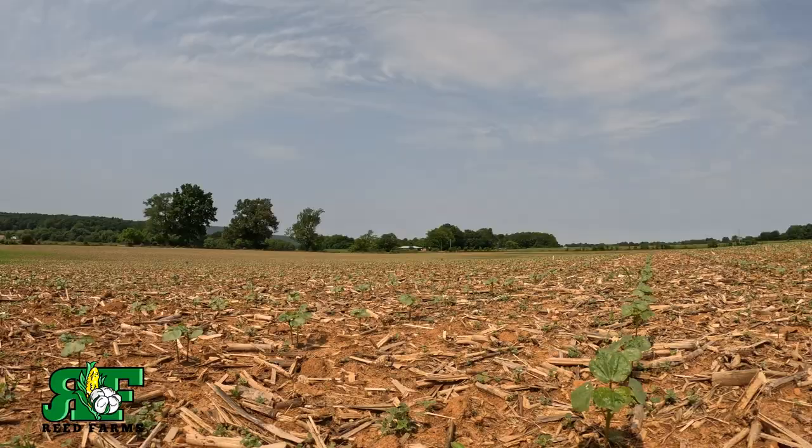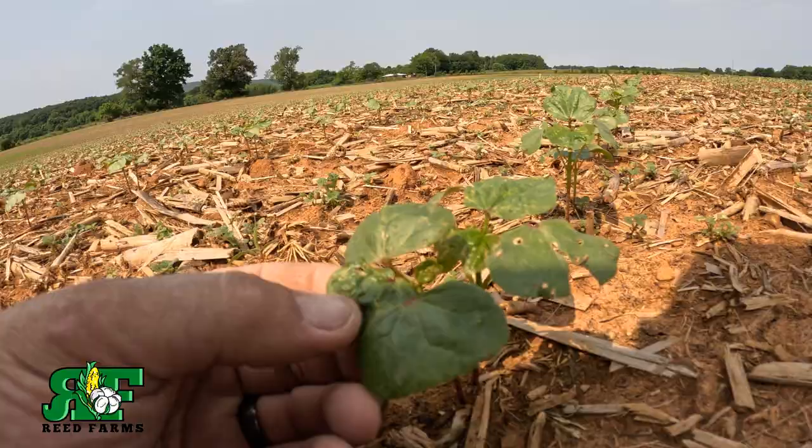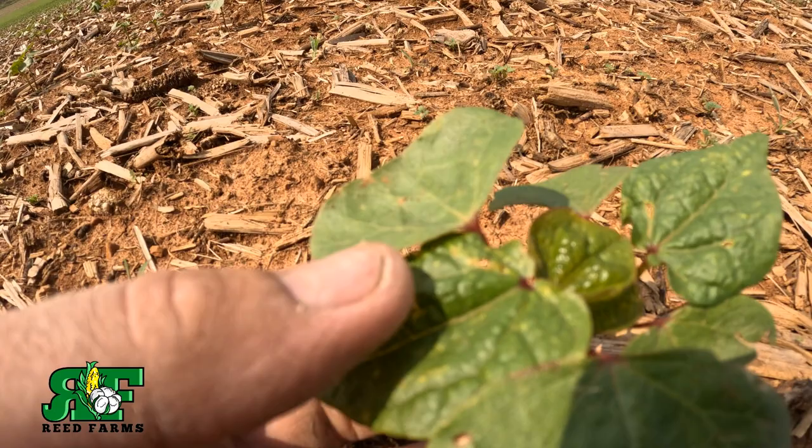Gonna hop out here right quick and show you what this cotton's supposed to look like. And you see, this is thrip damage. That's where the thrips are eating it up. You see these leaves rolled up? Oh, the shade got it. See these leaves rolled up? That's thrips.